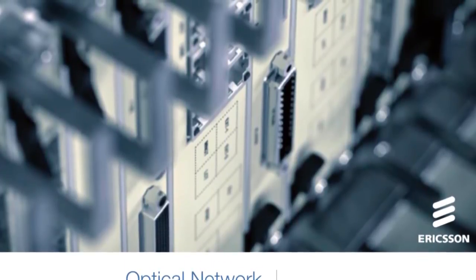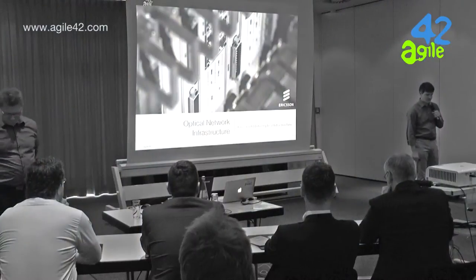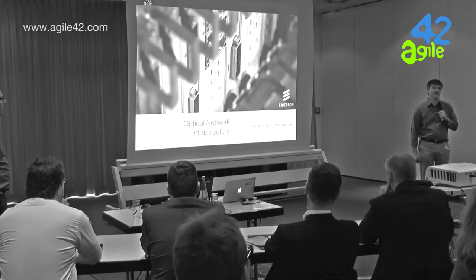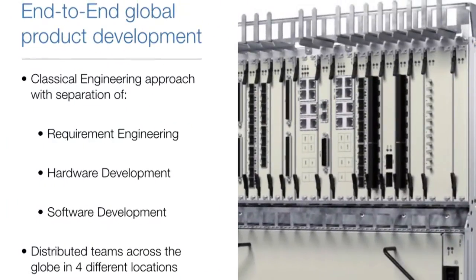So Ericsson Optical Network Infrastructure is a part of Ericsson which works very hard on the backbone infrastructure system. Here is a typical situation, so the hardware they build looks like a big rack, mostly for telecom companies or backbone network for smaller villages or also for big cities, depending on how many boards you put, so it's stackable.